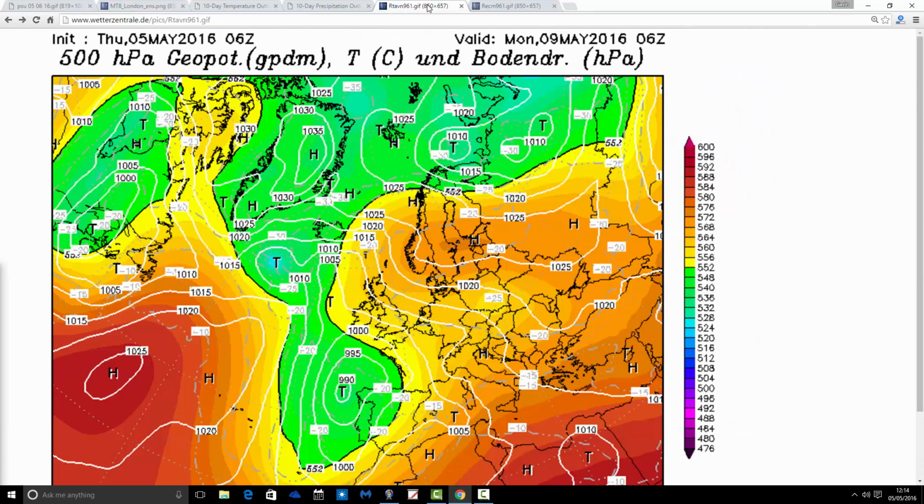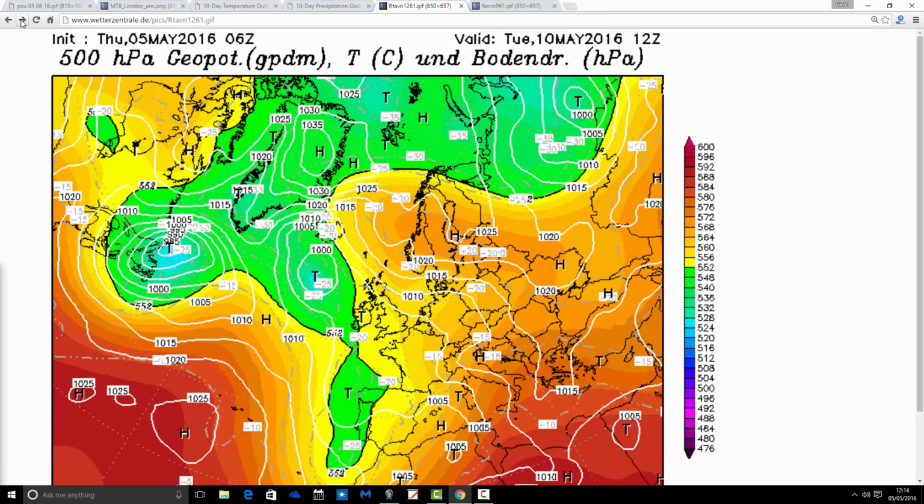Here's the generic charts then. And for Monday, we've got high pressure in across Scandinavia and stretched out to the north of Iceland and Greenland, with this area of low pressure down across Spain and Portugal. The flow's up from the south-southwest. It's a warm flow, but it could be bringing thundery showers with it.